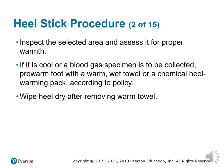Not hardly. Make sure you wipe the heel dry if you're using a warm wet towel before you disinfect it, because you don't want alcohol and water diluting your blood excess.